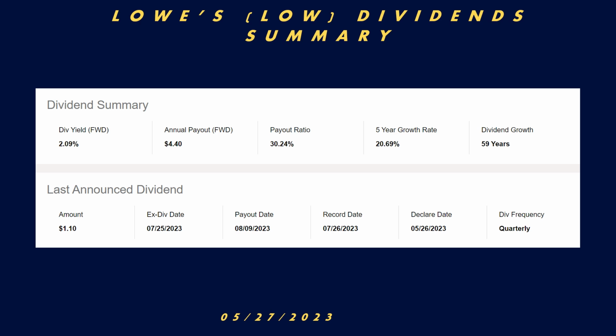Now the dividend yield, the forward yield, it's 2.09%. It's not a bad yield. It's not anything to write home about. It's a very conservative dividend yield. And as I mentioned, that comes to about $4.40 annually.